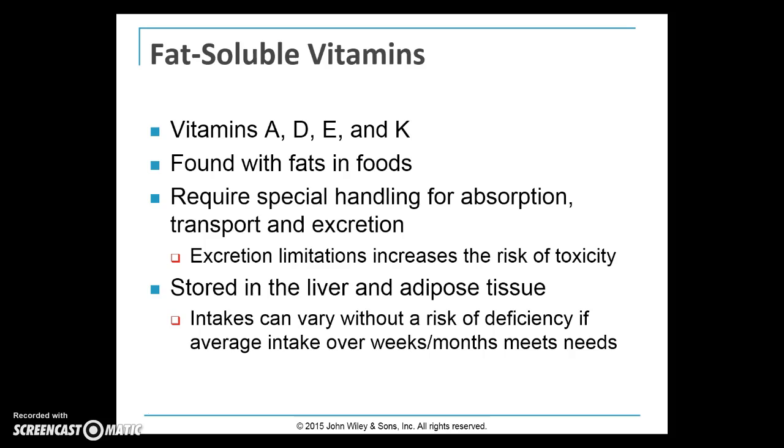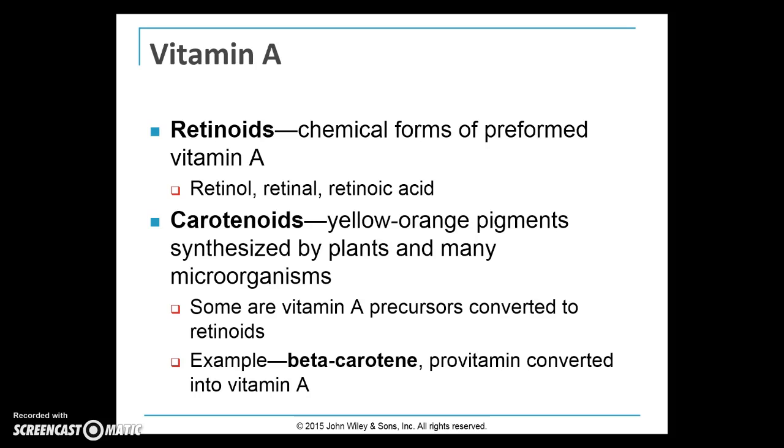Water-soluble vitamins are typically less likely to have toxic side effects, and you can consume quite a bit more than the RDA without having serious toxicity issues, because you normally urinate them out with the water if you take too many of them. But the fat-soluble vitamins, it's a different scenario. They're stored in the liver and in our fat tissue, or adipose tissue, and intakes can vary without a risk of deficiency if based on our average intake over weeks and months to meet our needs.